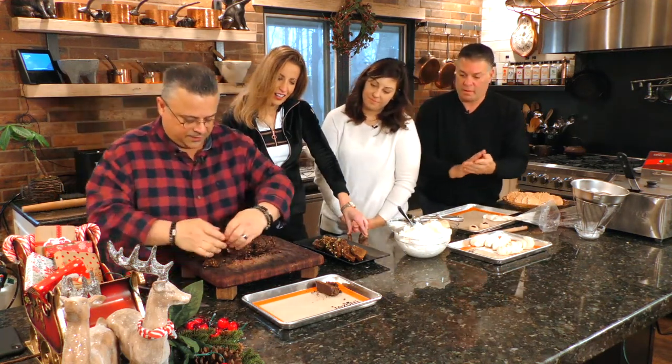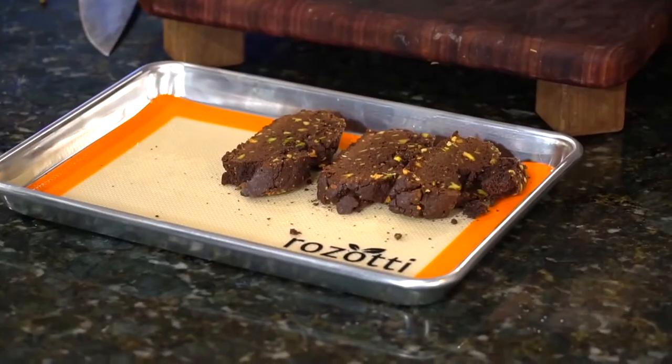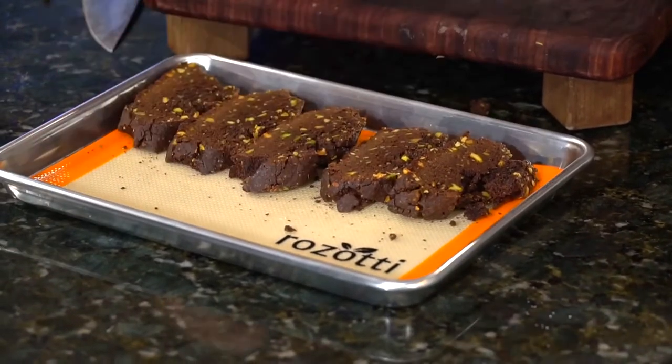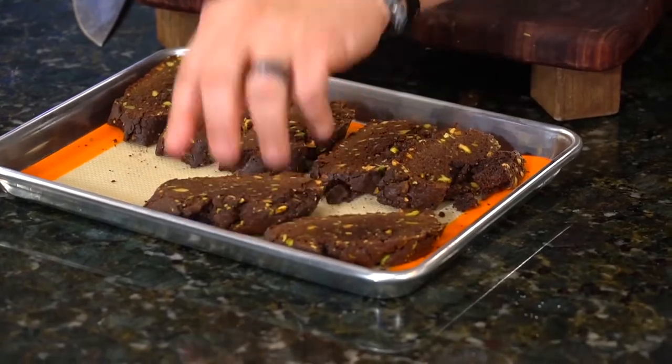Again, we're using that fancy Silpat sheet, which you can buy from your favorite online supplier. They had great deals on Black Friday and Cyber Monday, so they're very inexpensive now, and at cleanup time you're really going to like it because it saves you a lot of elbow grease.